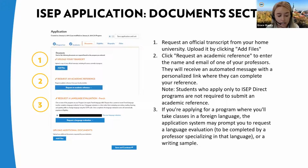And if there are any additional documents that are requested of you for your program, you will be able to see those documents as listed in the special application instructions in the academic section on the program page, as well as we encourage you to review the other academic conditions listed underneath the academic section to make sure you meet all eligibility requirements and to see if there are any other additional documents that are asked of you. And for the language evaluation, you may also be asked to upload a writing sample. So please keep that in mind. Usually you're able to upload a writing sample from a language course for that language, or if you don't have one, then it will provide you more information on what you can include instead.